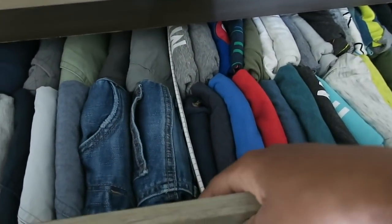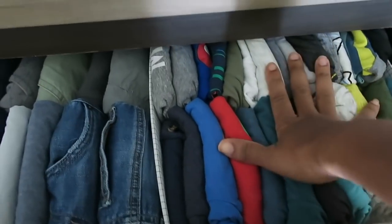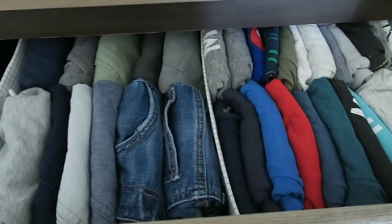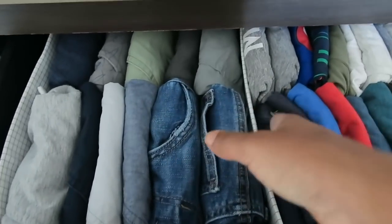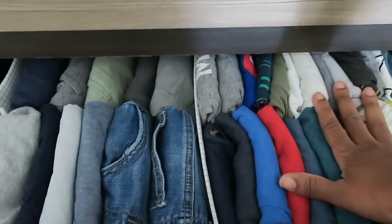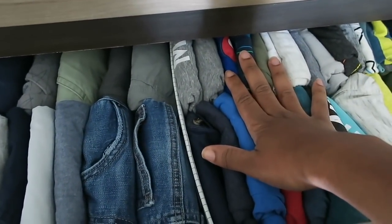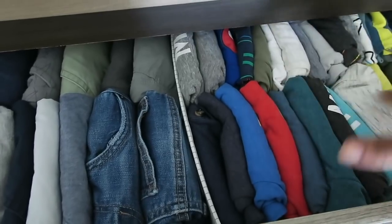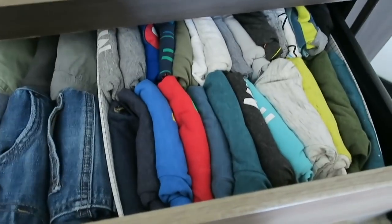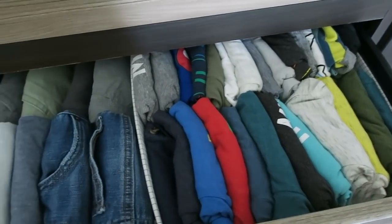This is his summer drawer, so all of his t-shirts, all of his shorts. I know it seems like my kids have a whole lot of clothes, but they really don't. This is pretty much all of Kingston's clothes. It just seems like a lot because he does have a lot of t-shirts, I'll admit that, but these are literally all of his t-shirts, except maybe three or four.